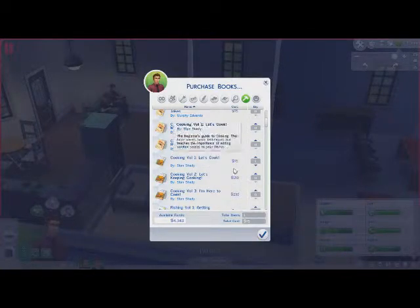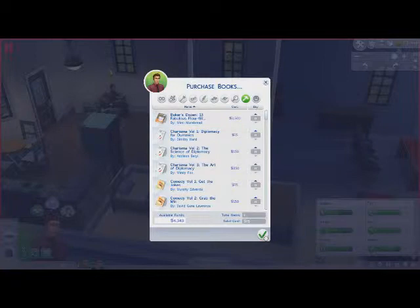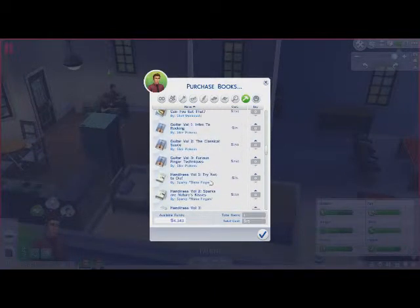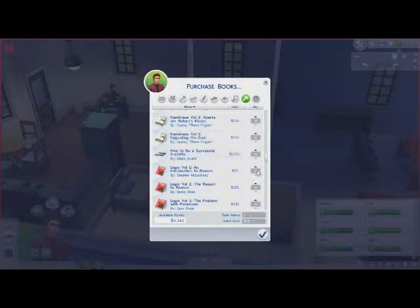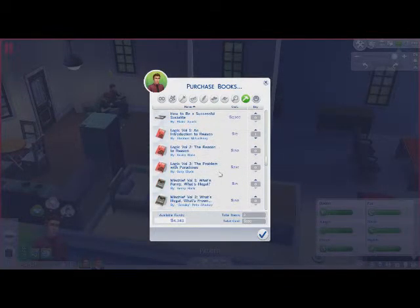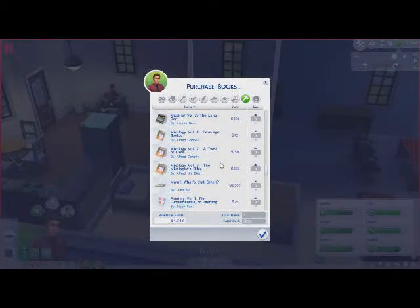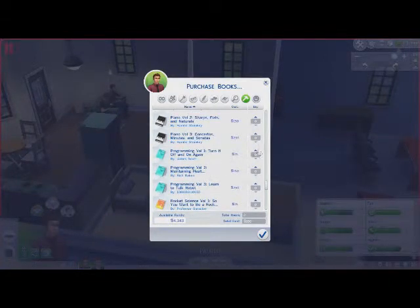So one, because we only need one. Okay, apparently there's a lot more to get because you can scroll down real far. Oh yeah, fitness, gardening, gourmet cooking, guitar, handiness, how to be a successful socialite, Logic Volume 1, An Introduction to Reason. Yeah, let's try that one. The Problem with Paradoxes. Nice. Mischief, The Long Con. So yeah, there's a bunch. Mixology is a skill now, apparently. Piano. So they've actually made a distinction between piano and guitar, nice.